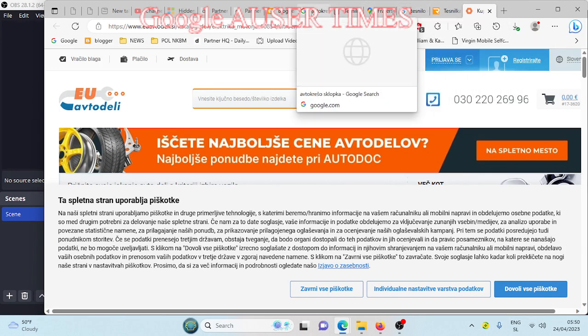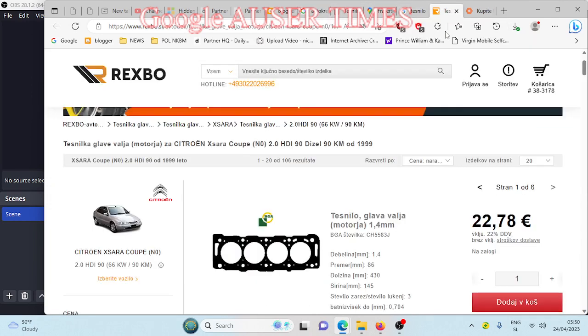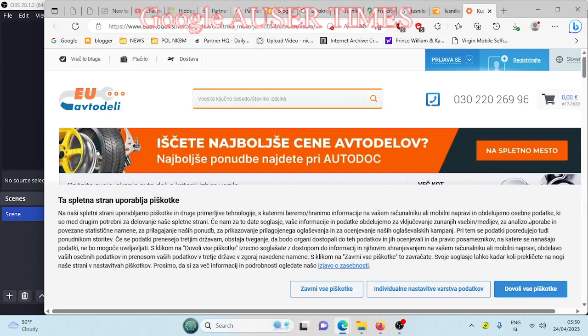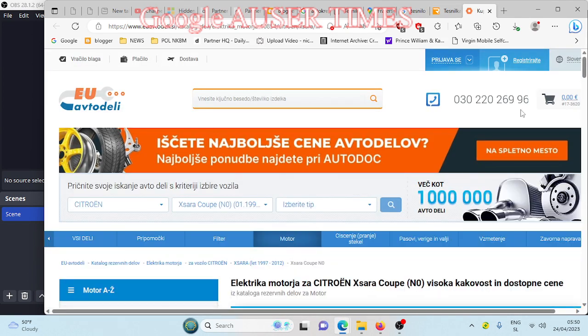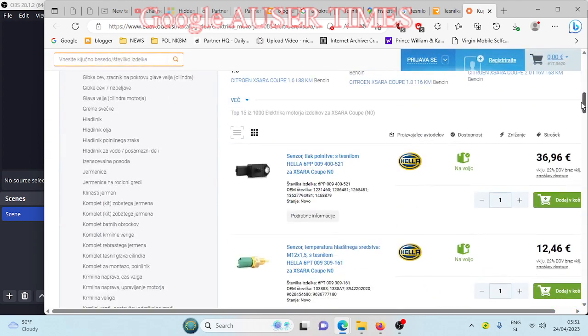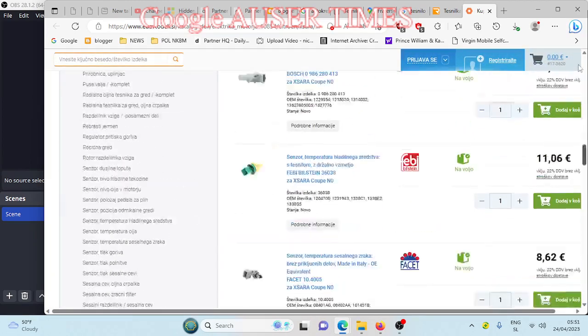But if we go here, you can see the prices. The prices are completely different for the piece that I demonstrated to you. And this, for instance, is another company. I can show you, this is the price. This is the way it goes.